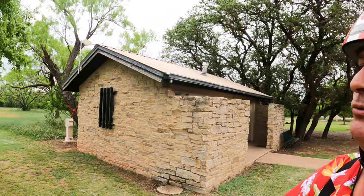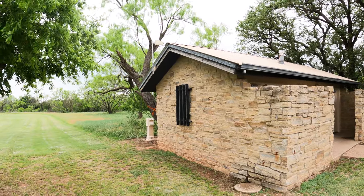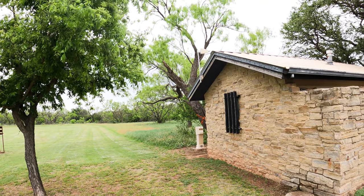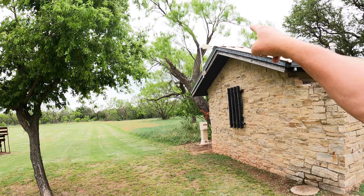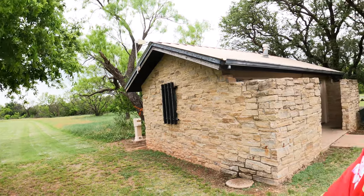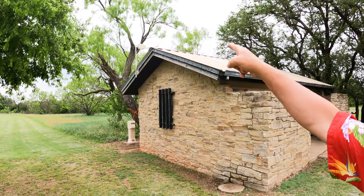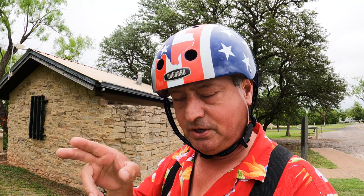Coming out to Fort Griffin, I keep wanting to say state park, but it's not a state park. Coming out to Fort Griffin State Historic Site to camp, know that you don't have cell service unless you're using a repeater. I have the WeBoost pointed in the same direction as that antenna, and I have 4 bars on the jetpack and 2 bars 4G on the cell phone without the WeBoost.